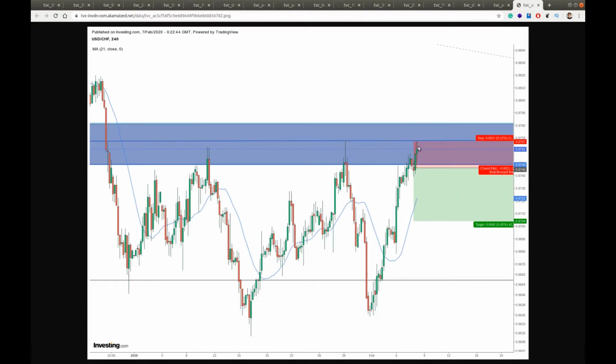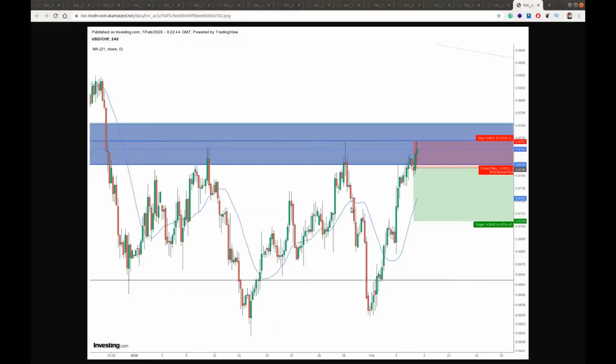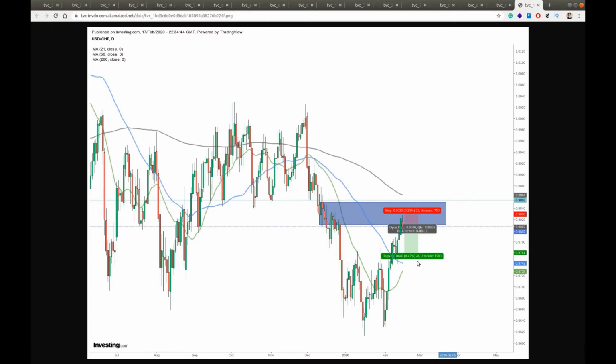Price moved higher and then by 1 pip took me out on this daily candle, and then as you will see later, price would go even higher. So that's this short trade on the supply zone. I believe this is just a double entry. Let me look at this trade, US dollar Swiss franc. Okay, that's another trade. Yes, correct.